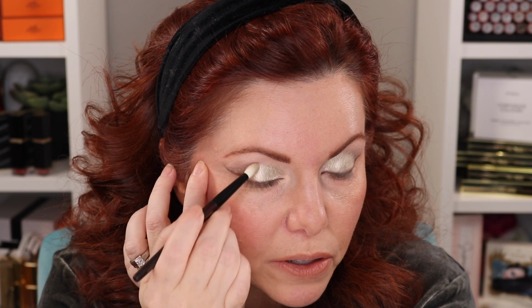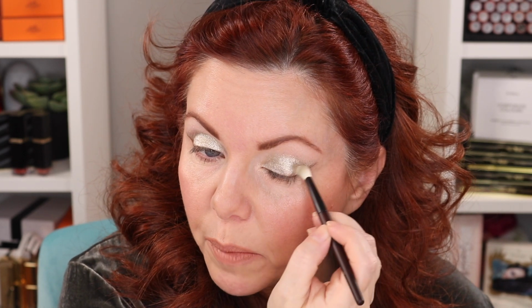I kind of feel like I'm making little Yoda ears here. If you're not a Star Wars fan, you have no idea what I'm talking about, but if you are, you know what I mean. Okay. Actually, I think that looks pretty good. I mean, not to toot my own horn or anything.